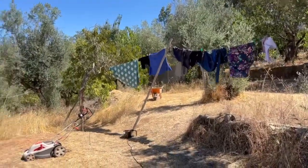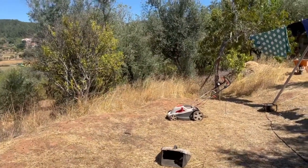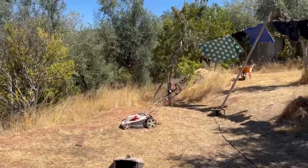So going to carry on now with the mower. Run out of strimmer wire, so just going to have to do the best with the mower and trim it another day. So a little bit more done. It's about 3 o'clock now. It's definitely up into the 30s, getting a bit warm. Going to give it a little break and carry on later.